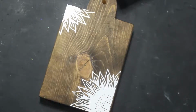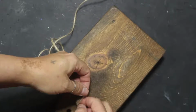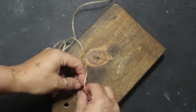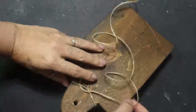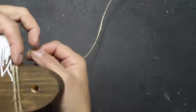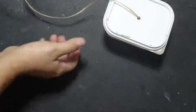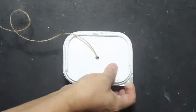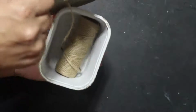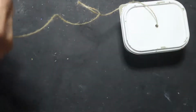But for now, I'm going to get that twine. Just going to tie it here in the back. Just a knot. I'm not going to glue this down at all. Wrap it around a couple times. This little country crock dish is what I have my ball of twine in. I just painted it white and threw my twine roll in there. Just an easy way to keep it nice and neat. So there's a little bonus.